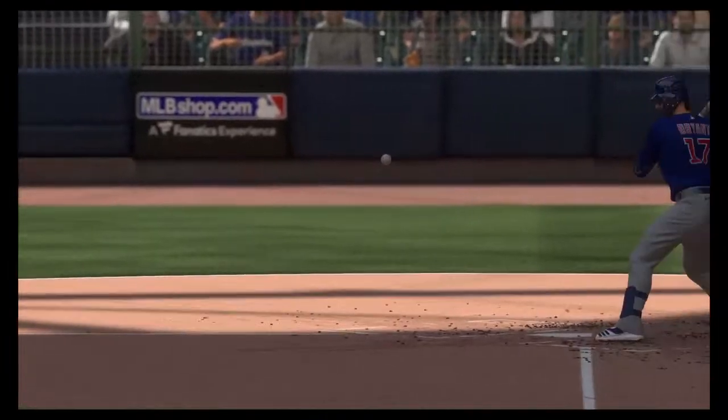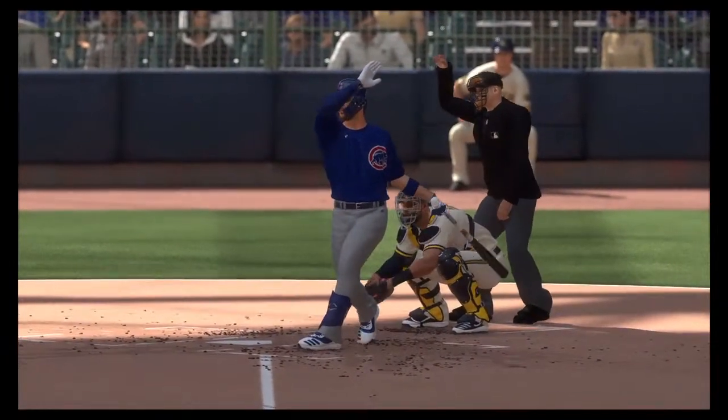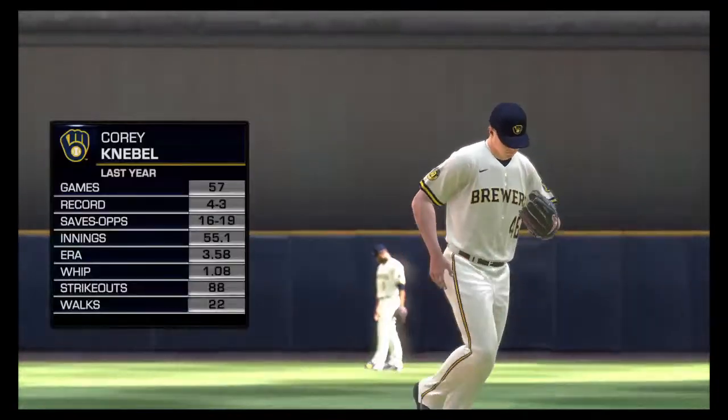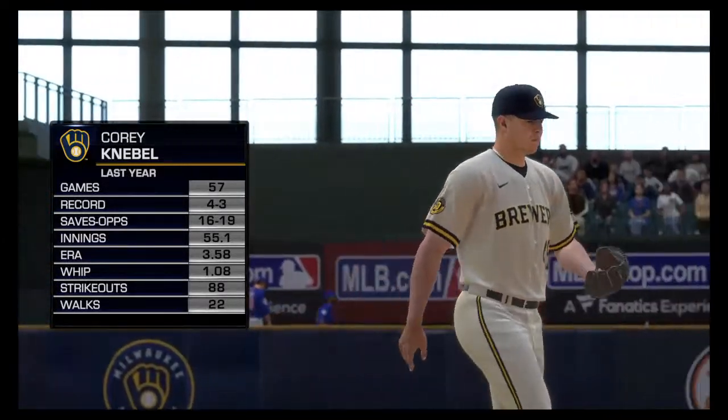Yeah, clearly no problems working out of the stretch right now, Matt. He's taking control of this inning after giving up that hit. Now we'll see if he can finish it off strong as well. Corey Knebel takes over here with a runner at first and 2 gone in the inning.